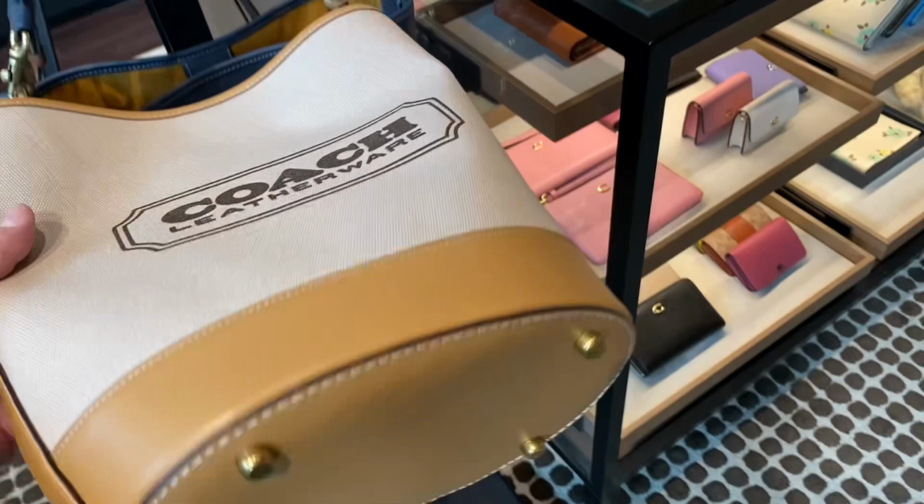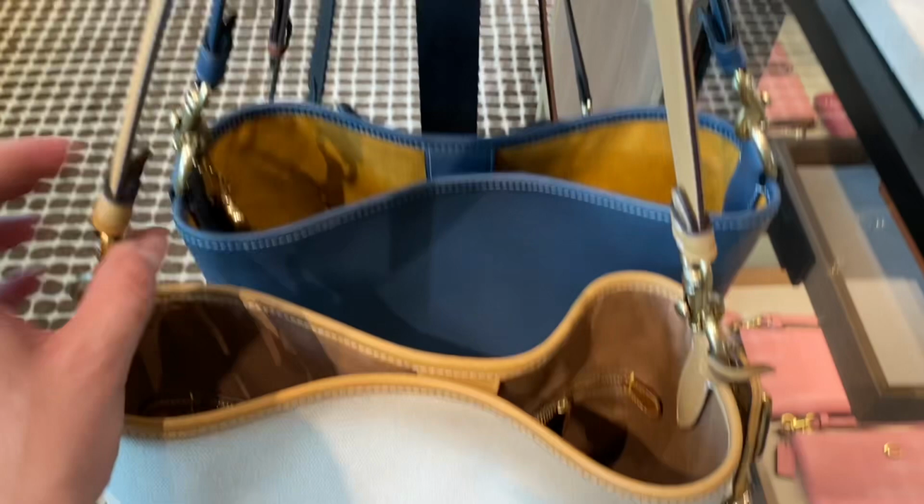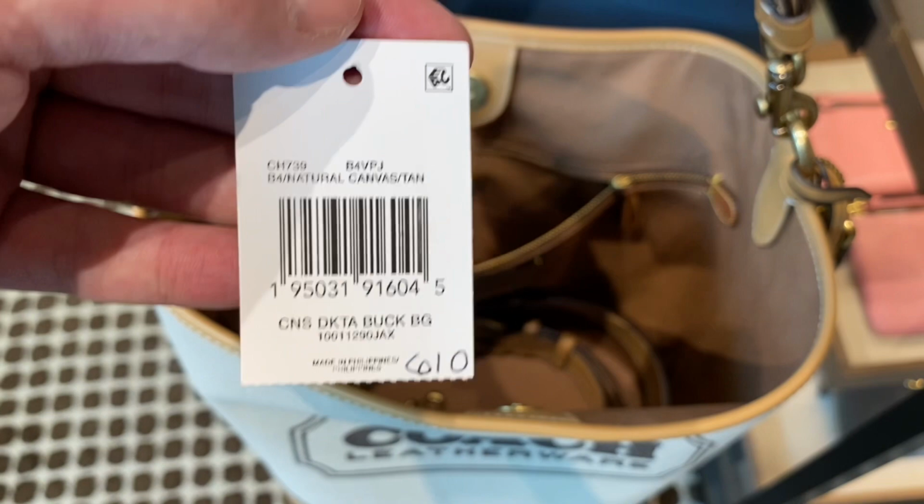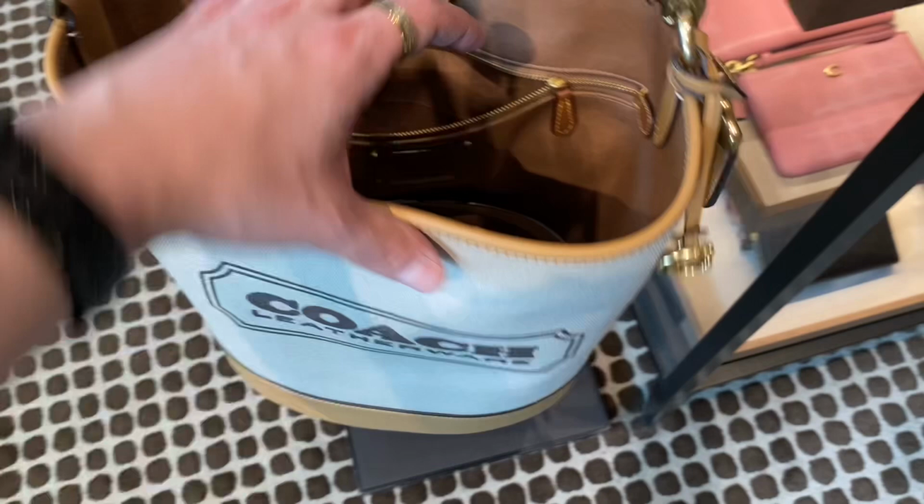And then we got the Dakota bucket bag in the jacquard. Or, the textile carton jacquard, whatever they're calling it. I don't know what they call that one, actually. Is it textile jacquard? I feel like jacquard is like the seas. So it's just textile. $610. Cotton canvas. Let's just call it that. Let's call it what it is, girl.